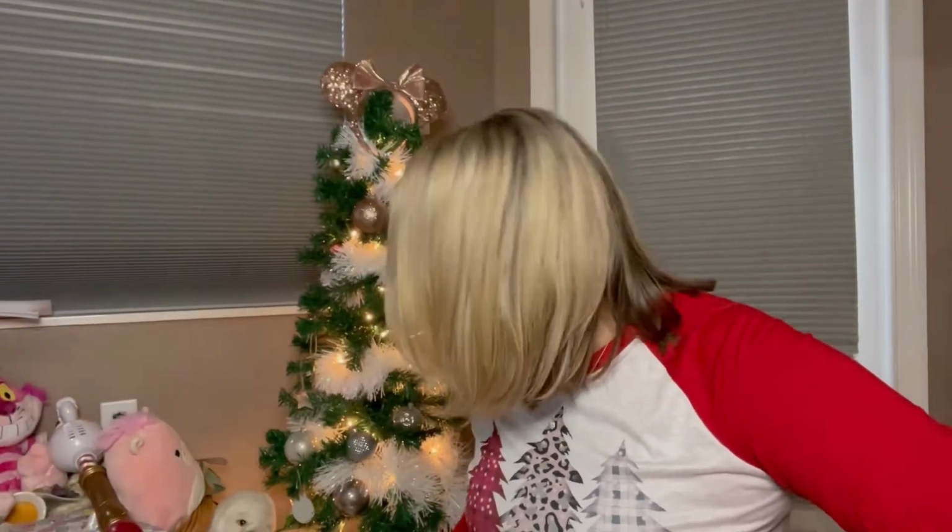If you saw my janky decor video, you know what room I'm in right now. This is in my office. This is the tree that has all the ornaments that have fallen off, and right now they're just staying at the bottom of the tree. We're less than a week till Christmas.